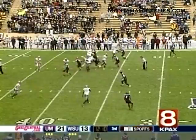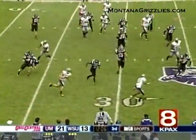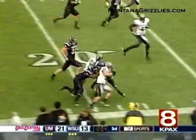They are ready to go. Roper, shovel pass again to Reynolds. Good block on the outside. Reynolds bounces it to the outside.